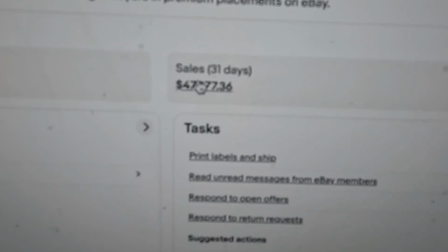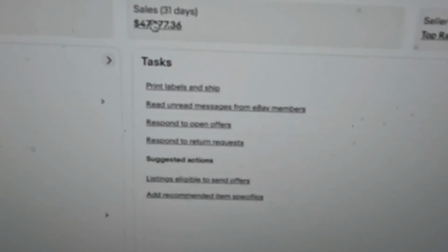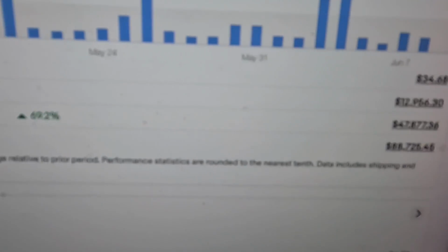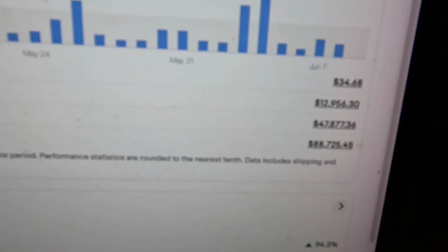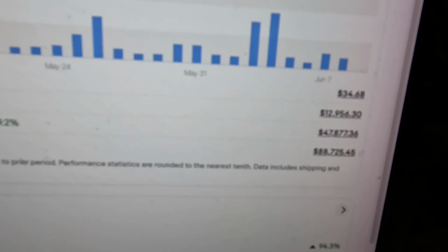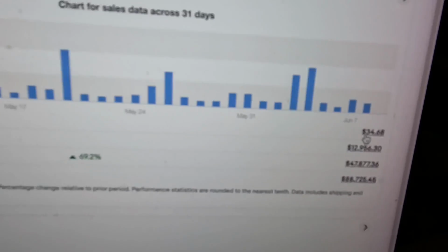Before we continue on and look at some of the stuff in the boxes, I'm going to show you guys numbers. Right now, we've sold 47,000. And this has gone down. The other day was 55,000. 90-day total right here, guys, $88,725. Last 31 days, 48. Last 7 days. Today is my lowest start in a while.